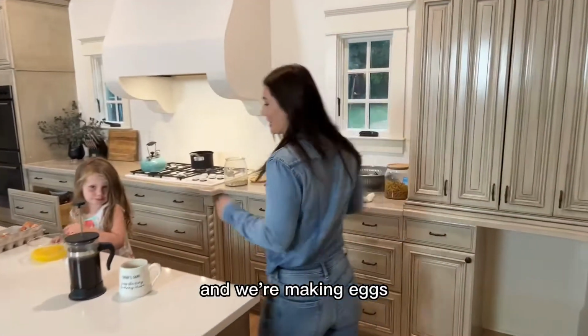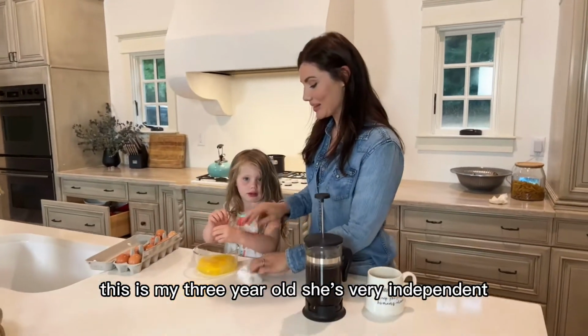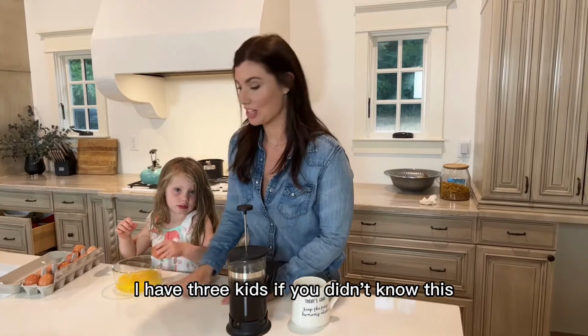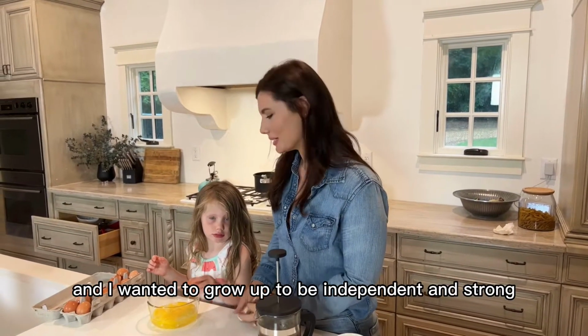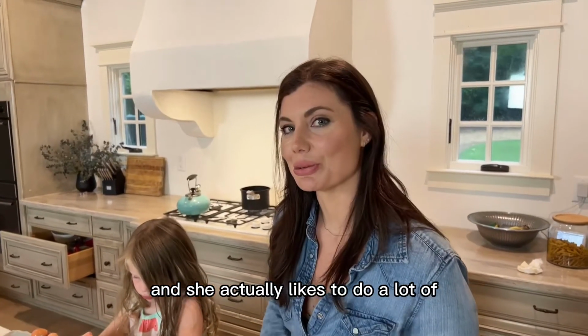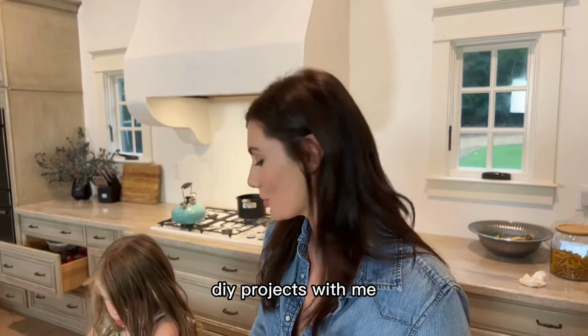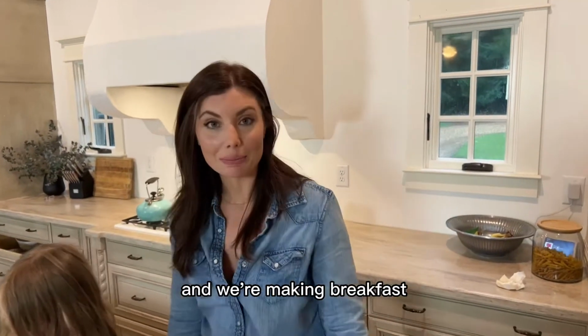And we're making eggs. This is my 3-year-old. She's very independent. I have 3 kids, if you didn't know this. And I want her to grow up to be independent and strong. So we let her do things like crack eggs, and she actually likes to do a lot of DIY projects with me. But this is a typical Saturday morning, and we're making breakfast.